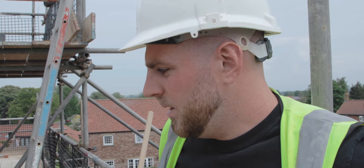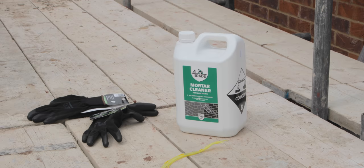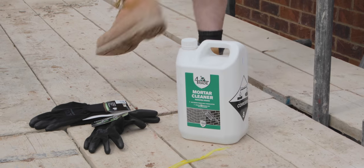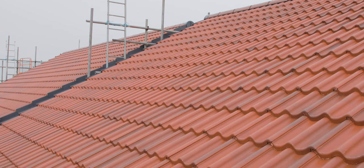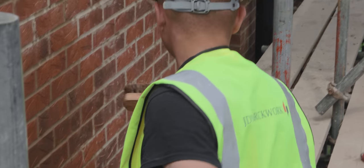What's he using? He's using a bit of water, four parts water to one part acid. The mortar and cleaner remover is down there. Put a bit of that on, bang, bang, bang, bang, bang. Let that set for a bit and then give it a good rinse with just some clean, fresh water. Beautiful.